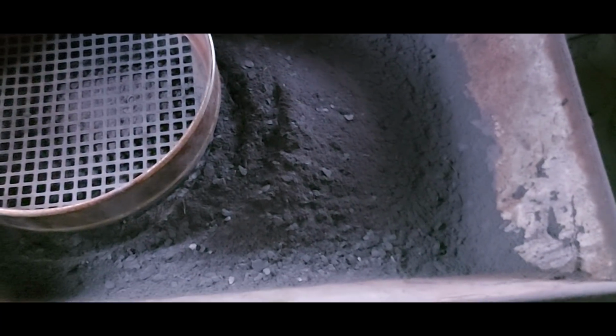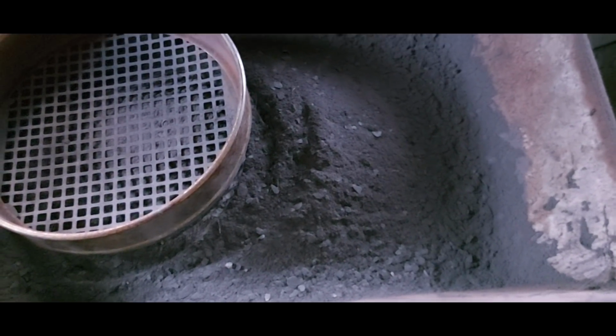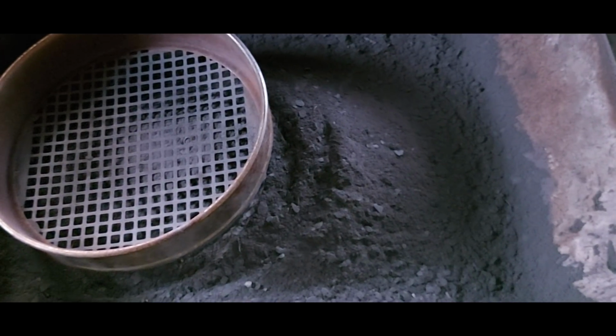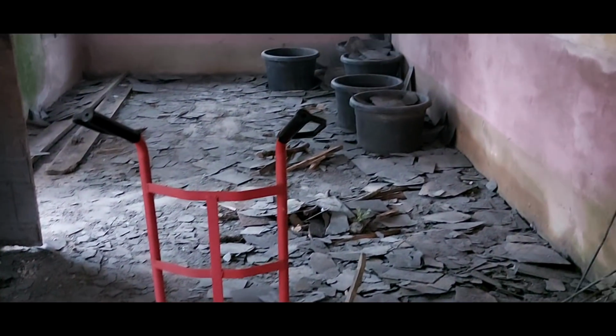So that will do until we have anywhere to put them. Say, it is actually making a heck of a lot of dust. I don't really think there's much you can do with slate dust apart from chuck it away, so I'll be doing that. But as you can see, I have quite a lot of slate to get rid of.